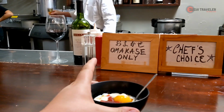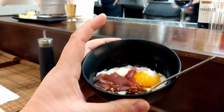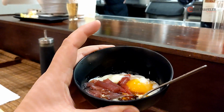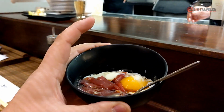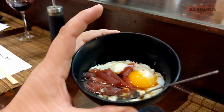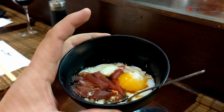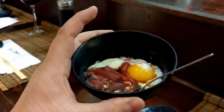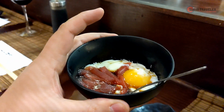All right, so this is something special that I wanted you guys to really see. This is what we call an inside-out dish. And it's got akami, and it's got a hard yellow yolk, but the egg white is actually runny. So that's why they call it an inside-out bowl. It's pretty awesome. Can't wait to try it. It's the first time I ever get to try this dish. You guys ready for this? I'm so excited to try this.